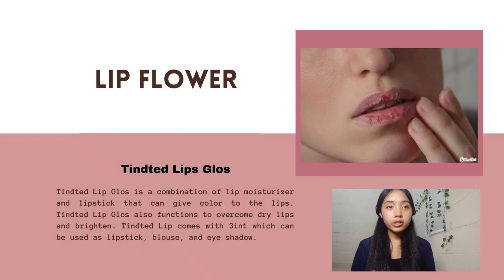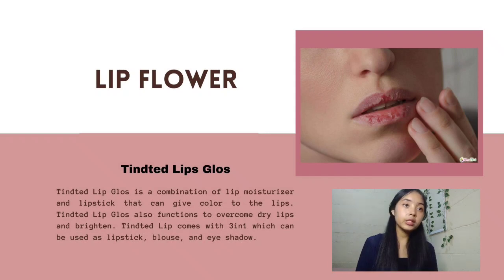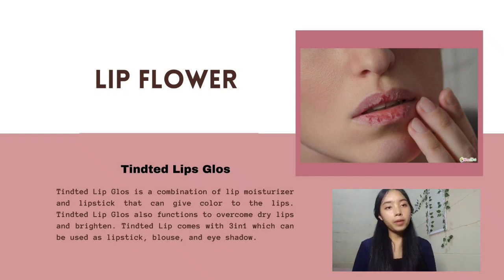We have done a small research about the many complaints of women who have dry and dark lips. Sometimes it hampers the confidence of Indonesian women who often want to look beautiful and attractive in every situation. Therefore, Lip Flower created a lip product that can overcome all the complaints of Indonesian women. Not only creating a good product for lip care, but also presenting a new innovation that combines three types of makeup product into one, to help facilitate its user when they want to bring it traveling anywhere and anytime.